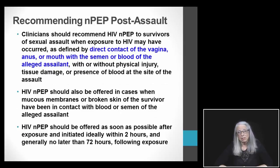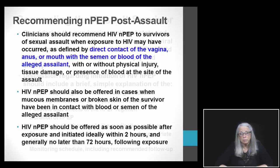Recommending NPEP post-assault. Clinicians should recommend HIV NPEP to survivors of sexual assault when exposure to HIV may have occurred, as defined by direct contact of the vagina, anus, or mouth with the semen or blood of the alleged assailant, with or without physical injury, tissue damage, or presence of blood at the site of the assault. HIV NPEP should also be offered in cases when mucous membranes or broken skin of the survivor have been in contact with blood or semen of the alleged assailant. HIV NPEP should be offered as soon as possible after exposure and initiated ideally within 2 hours and generally no later than 72 hours following exposure.